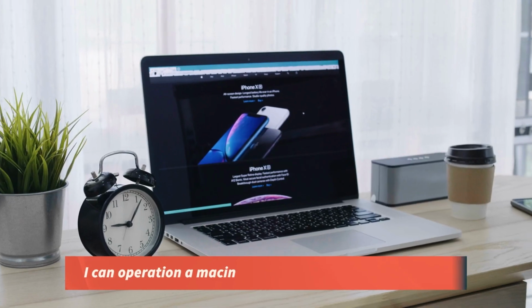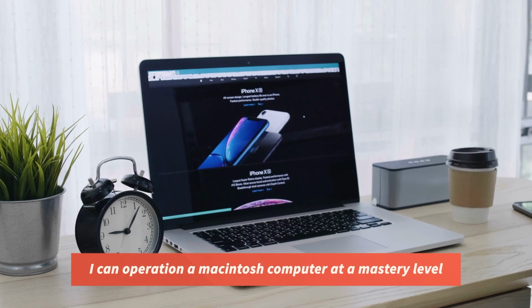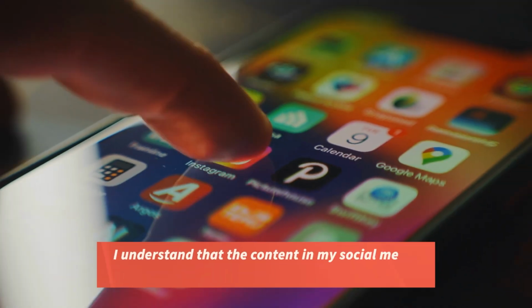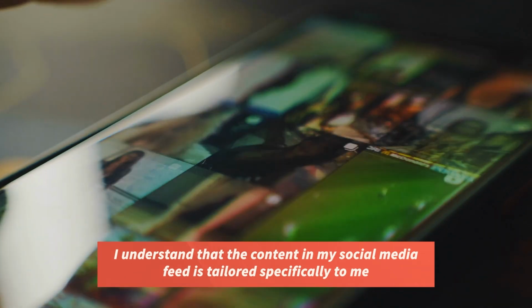So why do we see them clustered together? Because they represent complementary skills. Technological proficiency focuses on the practical skills needed to operate digital tools. For example, I can operate a Macintosh computer at a mastery level, while digital literacy emphasizes critical understanding and ethical engagement with digital content. For example, I understand that the content in my social media feed is tailored specifically to me, which means that I am in an online filter bubble.